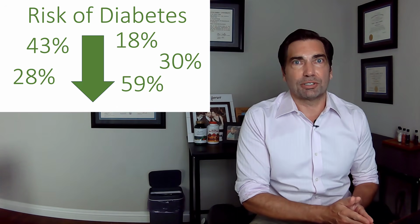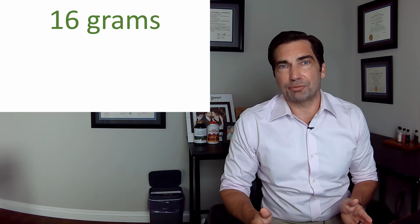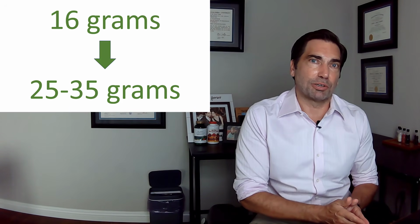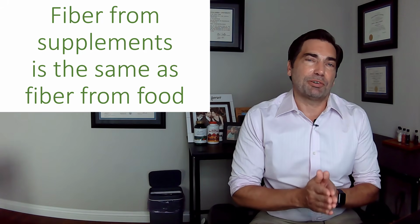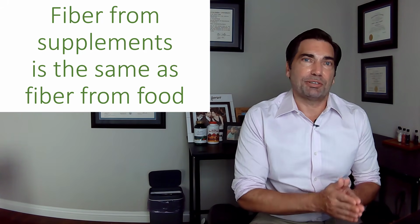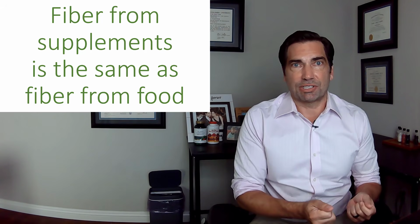And across the board, what we're talking about is going from the range of 16 or 17 grams of fiber a day, which is what most people get, up to that benchmark of 35 grams or more. That's enough to see all of these incredible benefits. Now, if you don't want to take a supplement, that's okay, because studies show that fiber from supplements is the same as fiber from food. It doesn't matter where you get your fiber from, whether it's intrinsic in the food or whether it's from a supplement, the measures are the same.